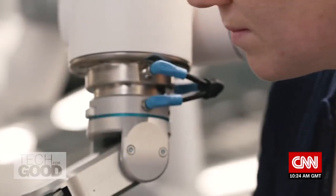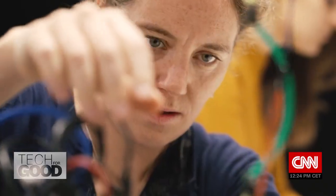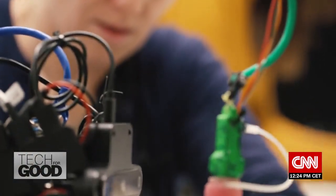Hughes says these robots can aid in everything from setting up intelligent harvesting systems to the development of drought-resistant seeds. So in terms of the role that robotics and machine learning can play in our food systems, it's quite significant, and it goes right from seed all the way through to consumer.